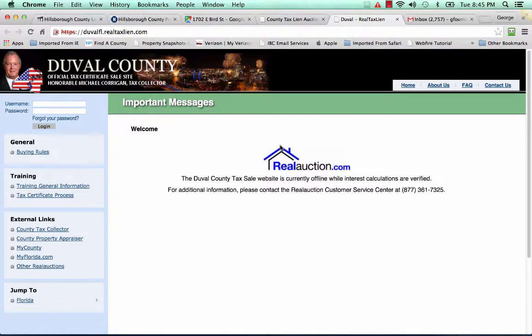Notice the screen looks very different with Real Auction than it did from Grant Street. The one thing that I highly, highly recommend is that you go through and you read the bidding rules, the buying rules, go through their training, the tax certificate process, read all of that, and you'll become an expert on this in no time. So what I'm going to do, I actually have to log in.